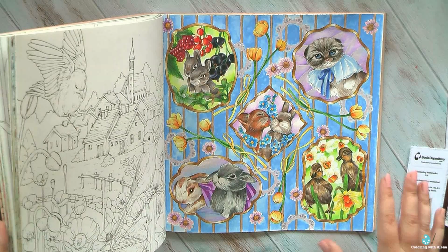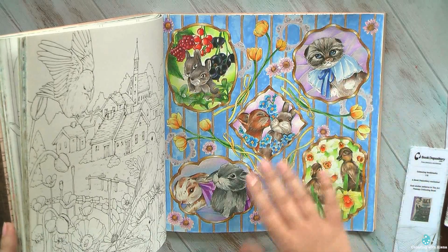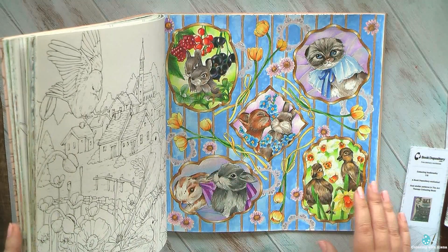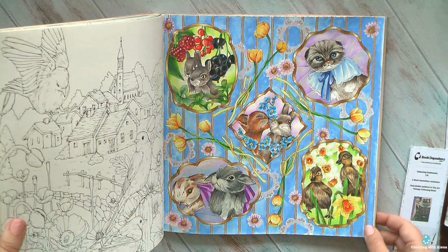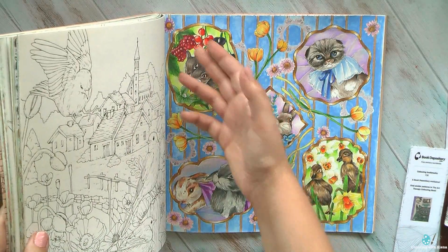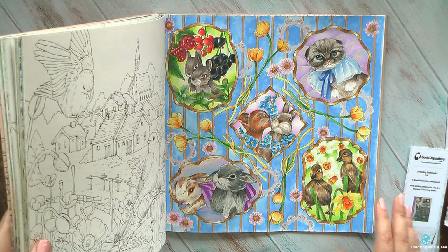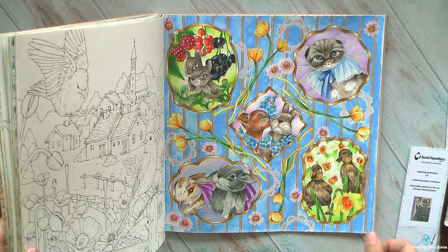I also tried to create at least some resemblance of color balance on the page, so the backgrounds on these pictures and on these pictures are made in the same colors, and I tried to use a lot of colors repeatedly on many of the pictures. So I am quite pleased with how everything looks. Maybe some of the elements, like some of these berries, I could have done a little bit better, but still the final look of all five pictures is totally what I like.